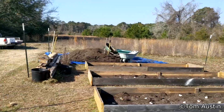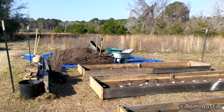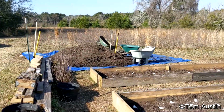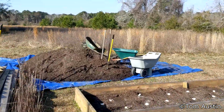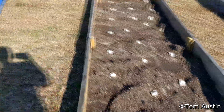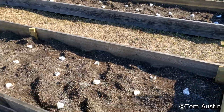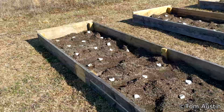I may only have 3.5 yards left. They may have given me 6 yards. I believe the dump truck holds 6 yards. I ordered 5, so they may have given me an extra yard. Who knows? We'll see, but that's the plan, is to just keep dumping stuff in there. At least 3 wheelbarrows full.